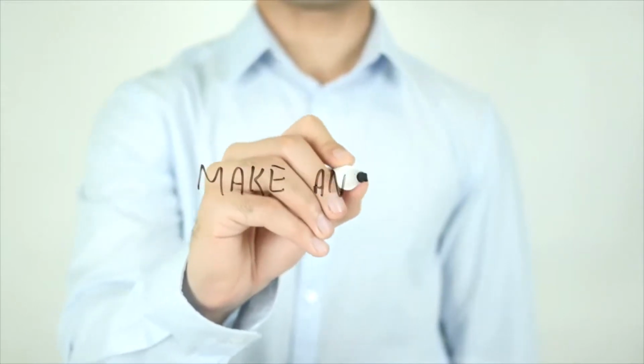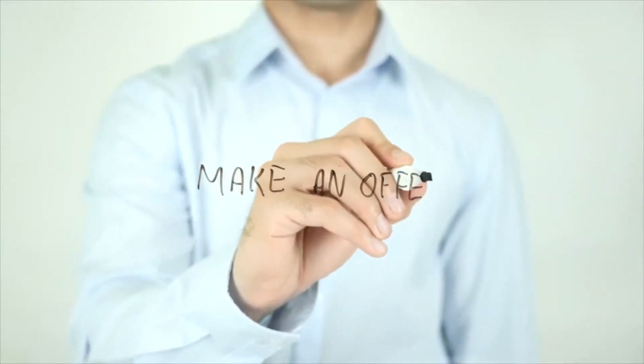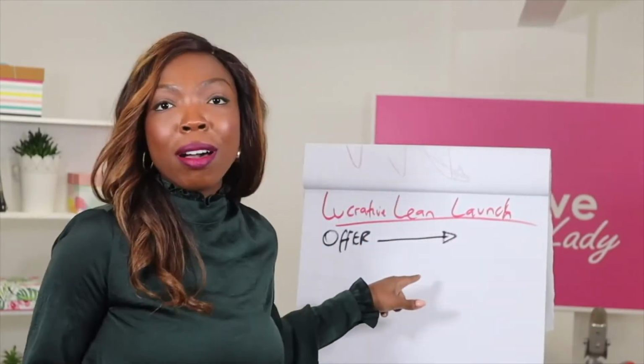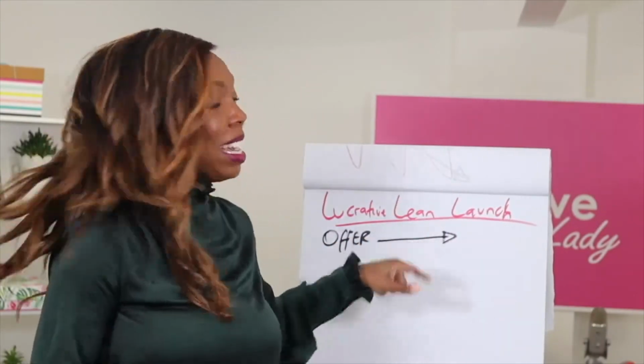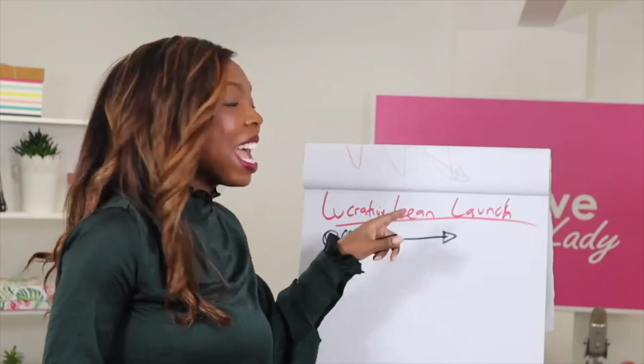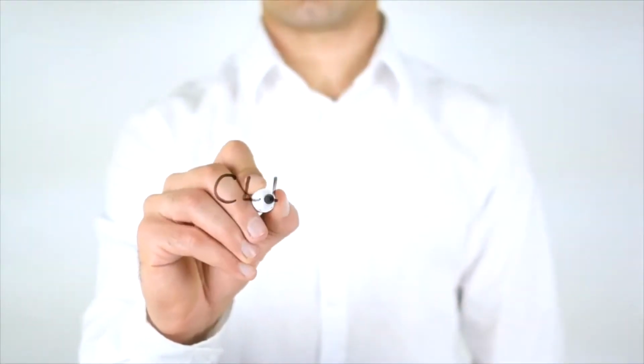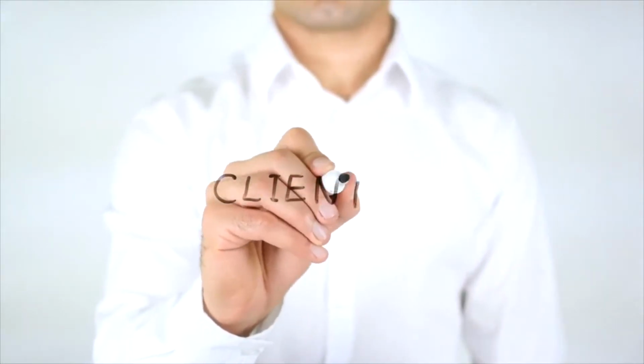Right, so you need an amazing offer, a transformative offer. That's really, really important. And then you need a vehicle, right? I was going to draw a car, but I'm not very good at drawing, so let's leave it with an arrow, okay? You need a vehicle to get your clients, right? So these are your clients.